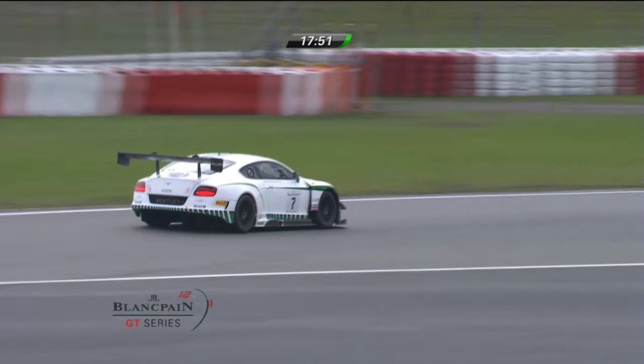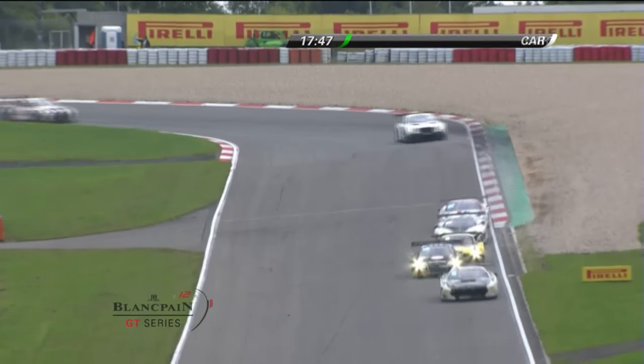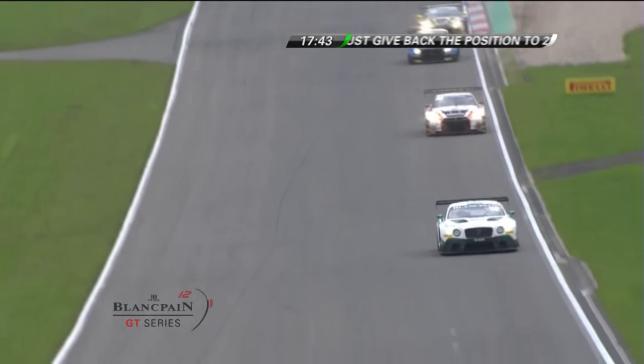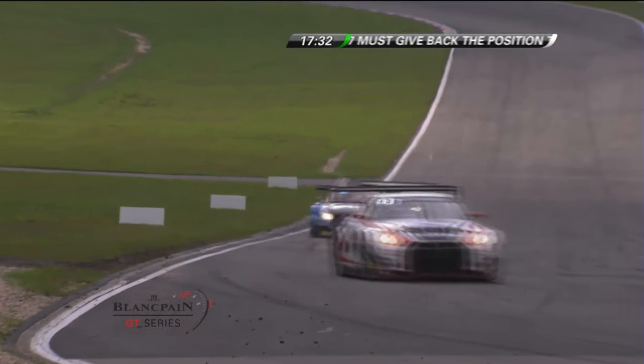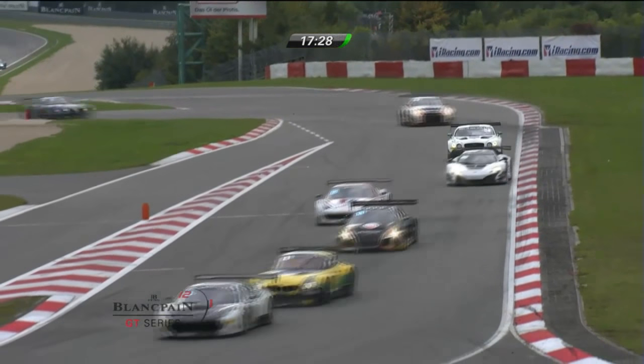Well, no one saw that one coming, least of all Stephen Kane. Absolutely, so he's going to do the hard work all over again. So there it is, confirmed on the graphic. Car 7 must give back the position to 23. And that'll really frustrate Stephen Kane, because not only did he pass, he pulled away as well. So they've got to do the swap, and then Stephen Kane has got to do it again. But yeah, you saw the contact. It certainly did force the Nissan out wide. And well, it's got to swap over.